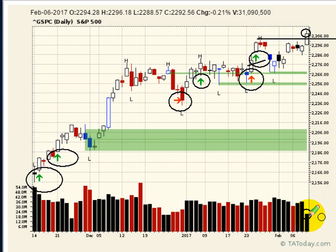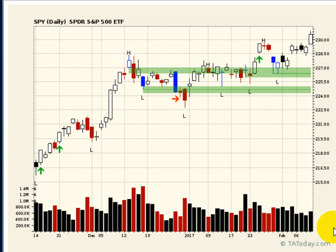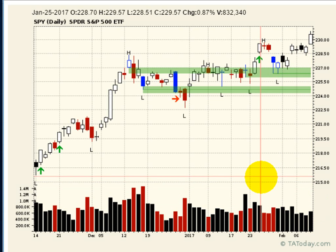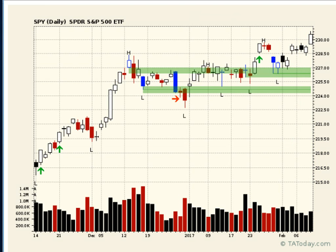We don't know about the volume here because we don't have the end volumes in today. But what we can do is we can shift over and look at the SPY and get a clue even without the volume here. And that volume on the SPY in terms of the breakout bar is higher. And so you have a confirmed breakout if in fact the volumes come in about the same on the indexes. And I suspect that they will.